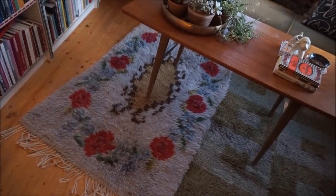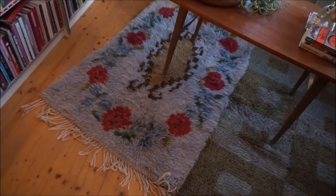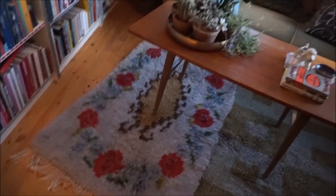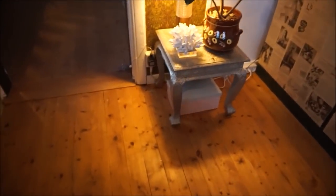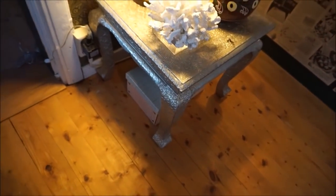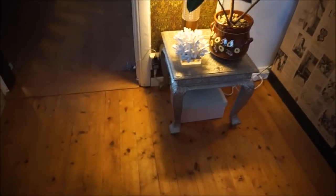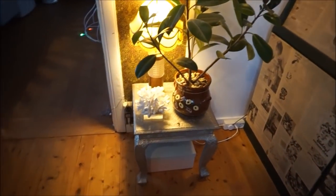As I said in the beginning, this is sort of a dark granny chic style in my house, and this is so much granny chic. This rug alone can put the label granny chic on my home. And then I have this little table, which is actually one of my only recent bought new things. I got this from Zara Home. It's really cute. And underneath is a cardboard box with my makeup, because I don't have room in my bathroom.